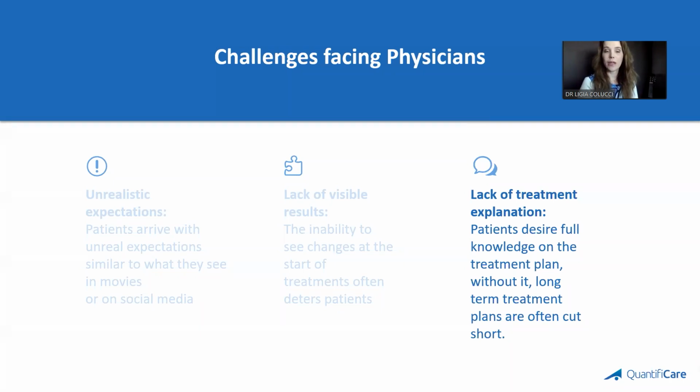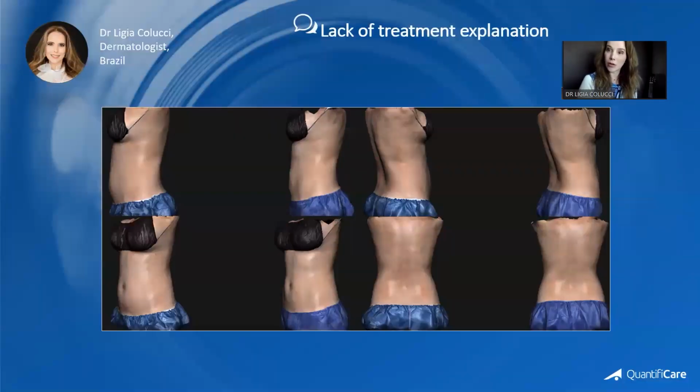As a dermatologist, we always treat facial patients, but my journey with a 3D system started with a body system that I bought for cryolipolysis, CoolSculpting. Then I decided to buy the QuantifiCare body and face system, because I wanted to show patients the before and after with more accuracy. We know that CoolSculpting and cryolipolysis treatments are different from surgery like liposuction, but we can have results and understand the treatment plan better. We can show the patient the treatment plan and goals, and define expectations.